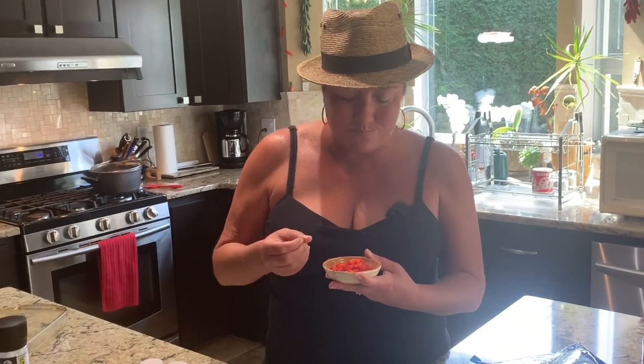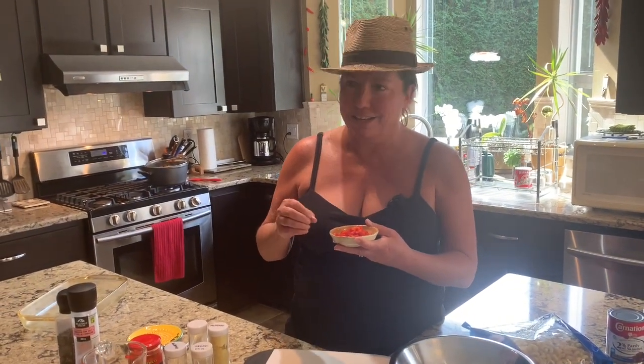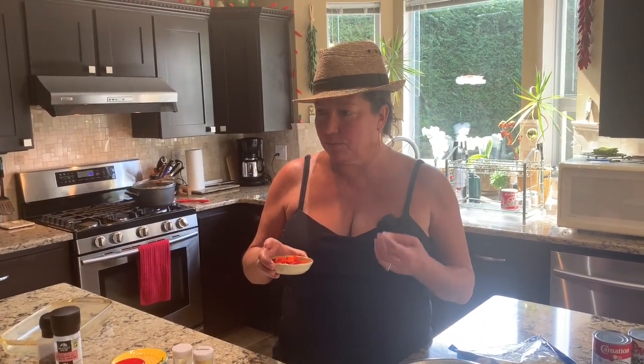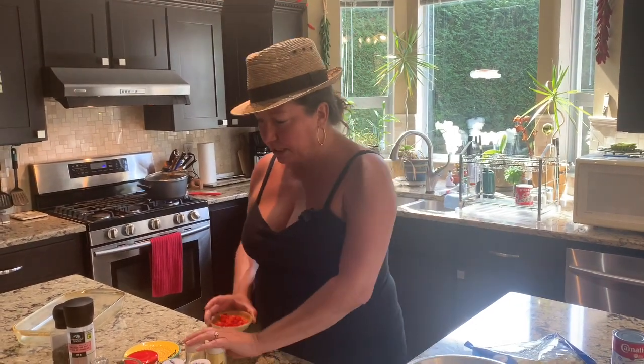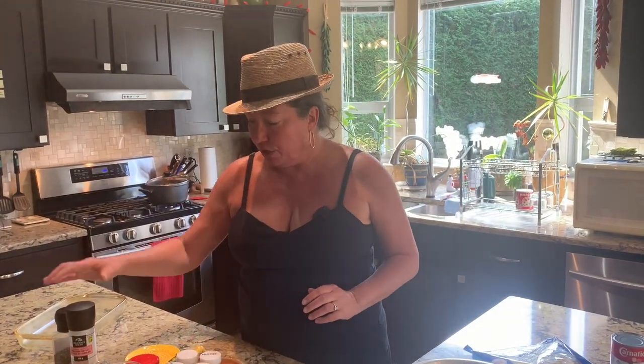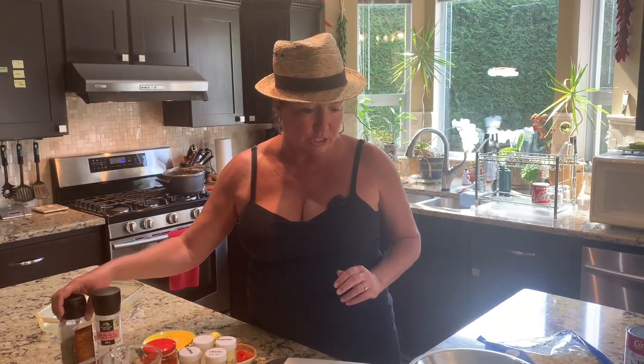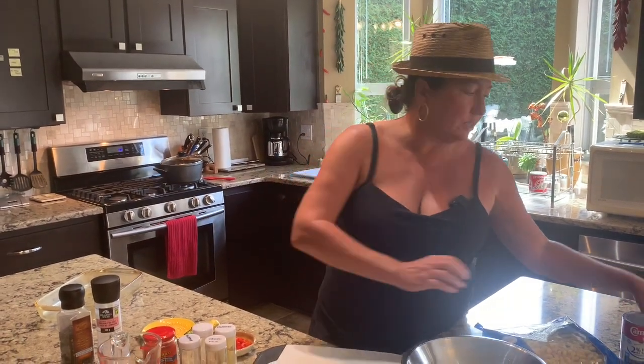It's sort of a peppery pepper, if that makes sense. It's got just a really nice, almost sweet and spicy kind of peppery taste to it. So that adds a really nice Caribbean flavor. And then of course we've got some salt and pepper that we're going to add a dash of. All of this is going to come together with some milk.